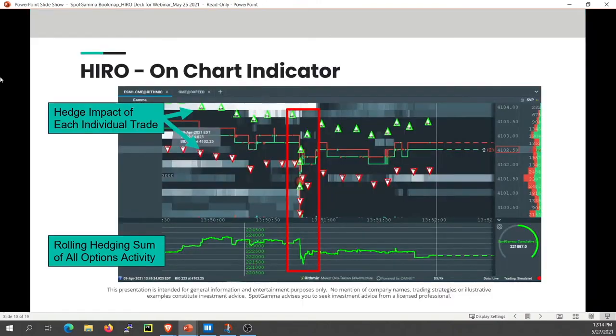So let's look at what you have here with the HIRO indicator. On the chart, on the top here, are two series of triangles. They are red and green triangles. Each of those triangles represents an options trade that has just taken place. A green triangle indicates a positive hedge from that trade, meaning the market makers need to buy stock or buy futures. And a red triangle indicates a bearish options trade, meaning market makers will need to sell stock or sell futures to hedge out that trade.